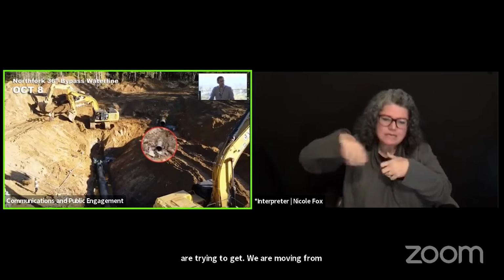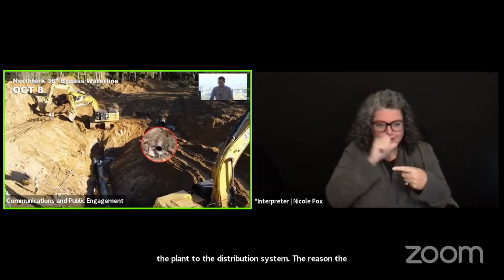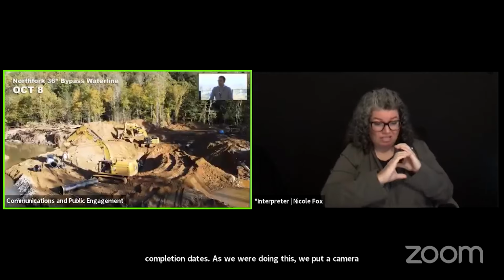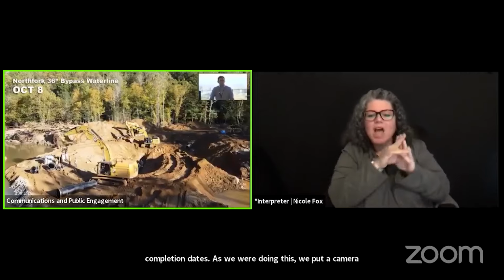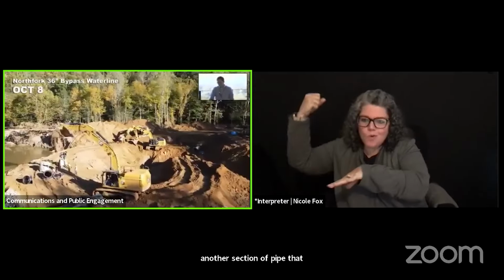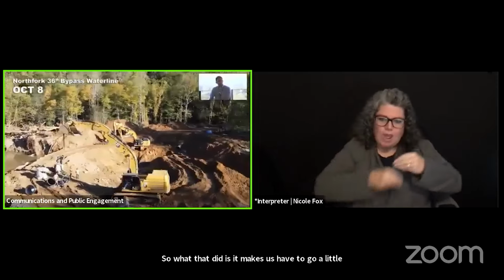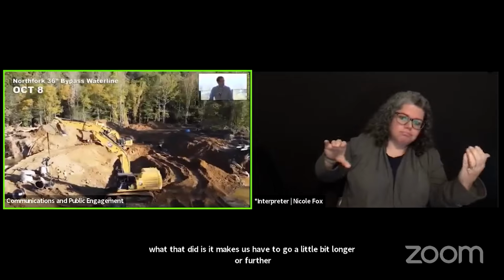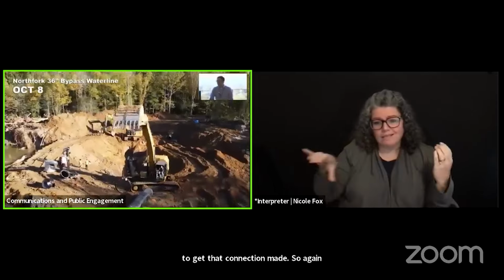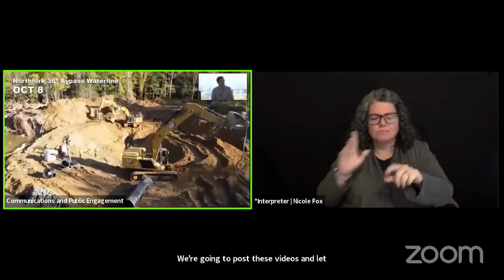The reason the line's in a different location is a good example of why it's hard to estimate completion dates. As we were doing this, we put a camera in that original line and found that it was clogged by boulders. So we actually had to remove another section of pipe that goes to the distribution center. So what that did is it makes us have to go a little bit longer or further to get that connection made. So again, that's just the kind of unpredictability of construction. We're going to post these videos and let people see those. I'm not going to sit on the videos for the entire time.